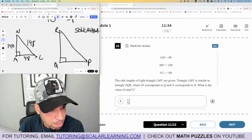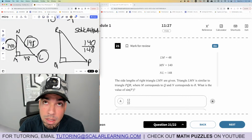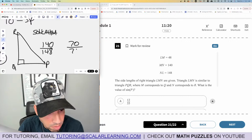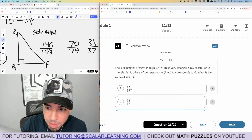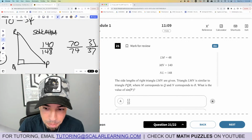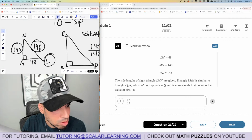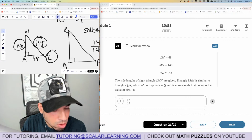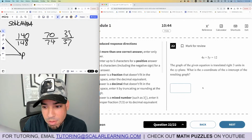Sine is opposite over hypotenuse. So sine of L is opposite over hypotenuse, 140 over 148. Does that reduce by 4? Wait, let's divide by 2 first. 70 and 74, then 35 and 37. So that's the reduced version. Boom. Let me make sure I didn't make any mistakes. Sine of P is the same as sine of L. That makes sense. Let me go back to this. LM is 48, MN is 140, and NL is 148. Sine of L, opposite over hypotenuse, 140 over 148. Yeah, I feel good. I'm checking everything so thoroughly because I can.